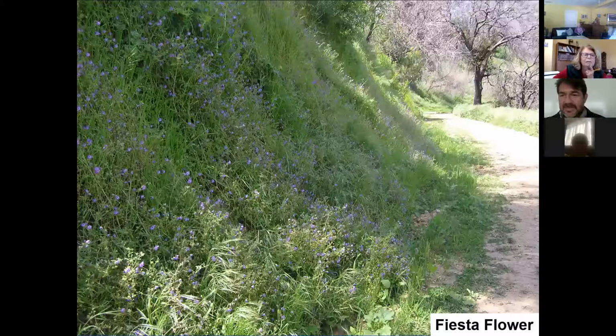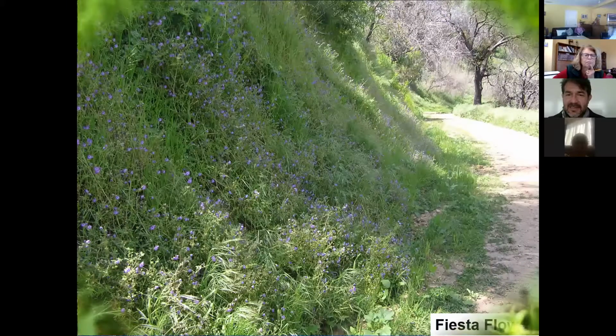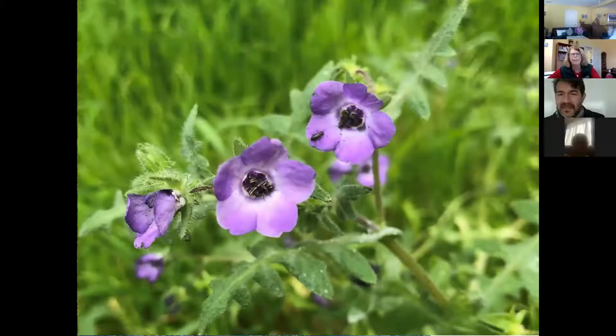And the fiesta flower, large display. Obviously, that's very important, having many flowers. And the smaller the flower, sometimes the smaller the pollinator. So this one is being visited by a lot of very tiny beetles. And that's another thing, that most of the insects are going to be very small.